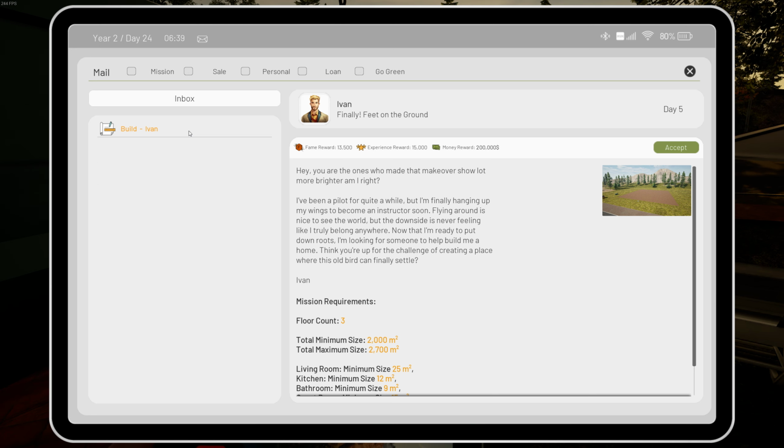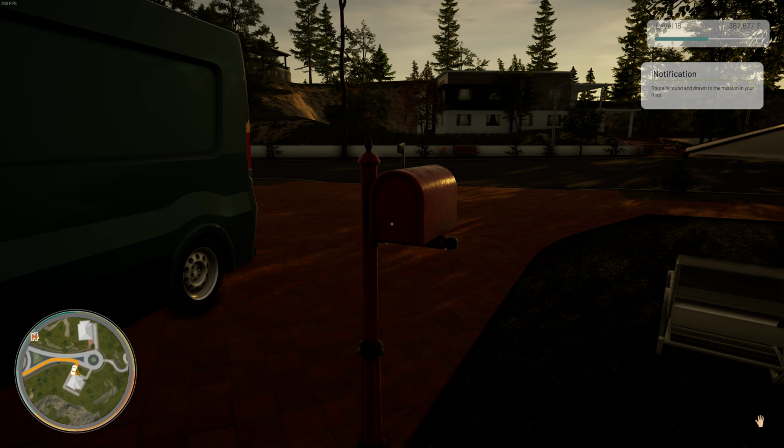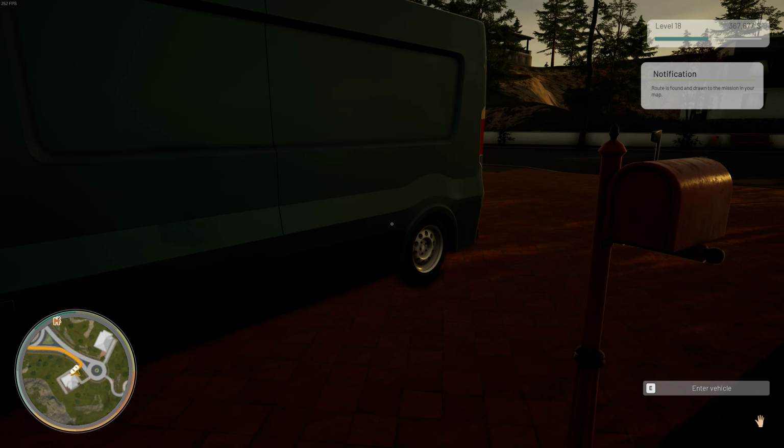I'm going to go over here to my, oh, I have a build job now. Build for Ivan. He wants three floors. We're going to start this mission later. We're not going to do this right now. He wants someone to help him build a home because he's going to become, instead of a pilot, a flight instructor. So that's pretty cool. If we do only the required stuff, he's going to pay us $200,000. But for now, we're not going to start that right now.